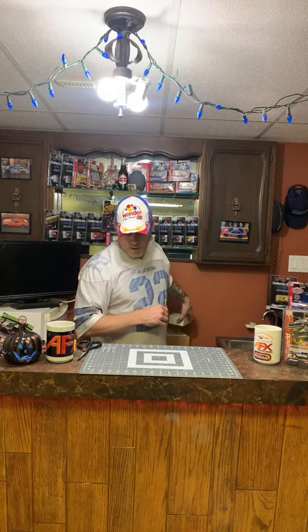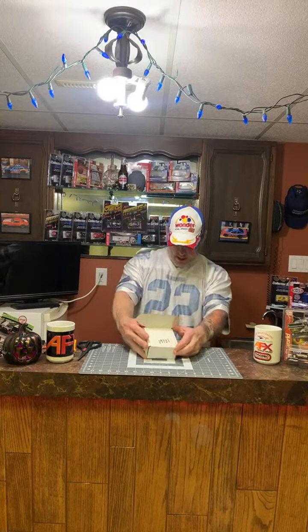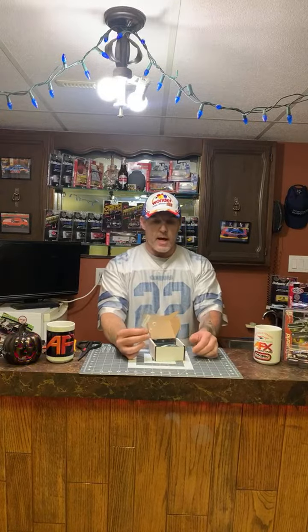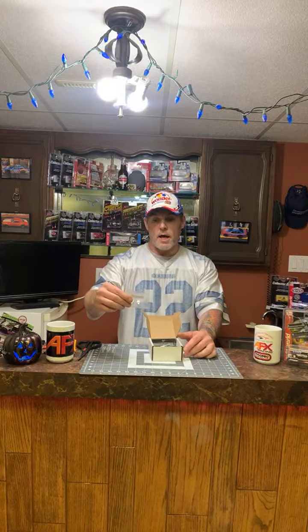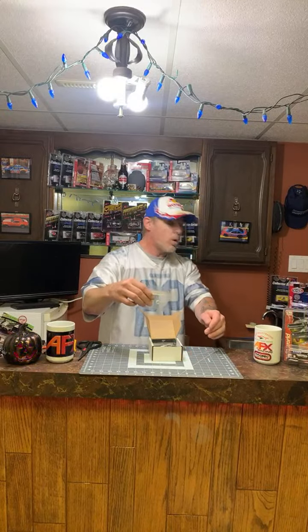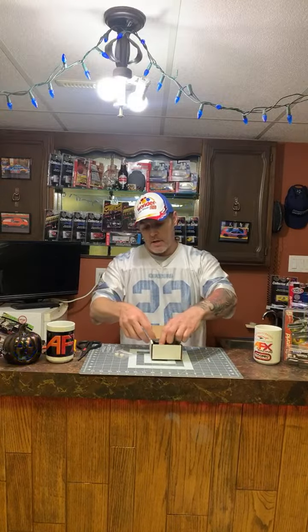Okay, we'll move right along to this box right here. This box right here is from Viper. They send their stuff in these boxes. Absolutely fantastic. Only the space you need. Inside the box, the first thing I see, these are my S1 drag tires for the funny car and actually probably just top fuel. No, and funny car. All right.